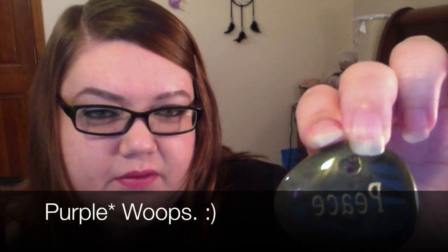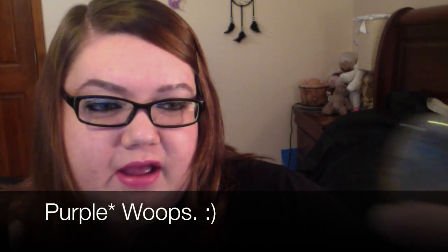Now this next thing is for people that might struggle with anxiety, or if you just get anxious about certain things, or you just get nervous. This is my peace rock. It says peace on it. It's got a little red kind of rock right there. And the back of the rock has this indent, as you can see. And I actually just found this out when I was in Italy.